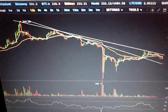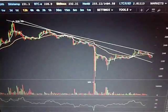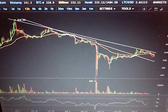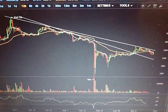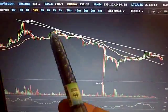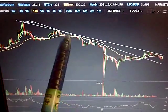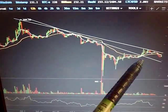And so this episode, I'll be talking about a chart here. If you've seen my previous episode, I did draw two different lines. They've changed a little bit, but you kind of see what happened.